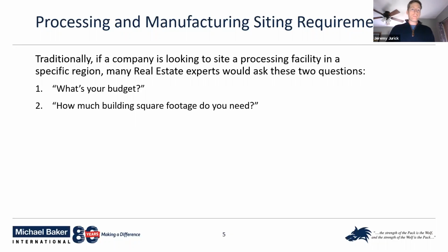And number two, how much building square footage do you need? Do you need 1 million square feet of space? Are you talking about a gigantic warehouse, or do you need a structure that already exists, a small commercial building? How many acres do you need? Do you need 2 acres, 10 acres, et cetera?